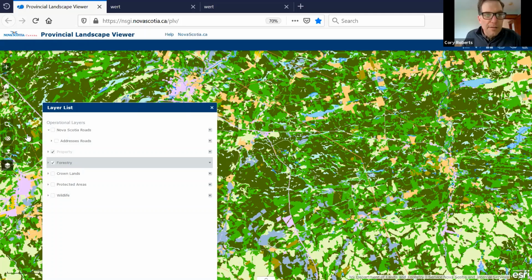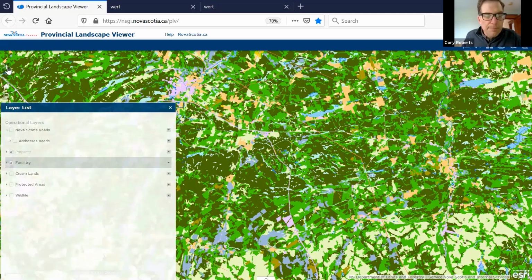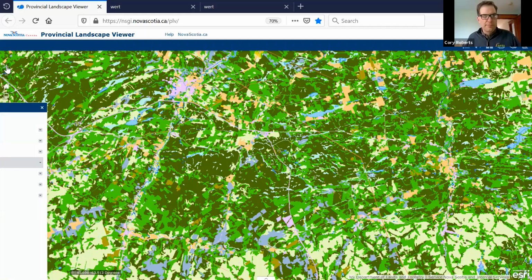I just click the zoom in button. I'll click it again. And I'll click it again. That's the other thing about this provincial landscape viewer. The more information you're asking it to put on the screen at any one time increases the lag time, because it needs to download that information and place it on the screen. So to the extent that you're able to, working with smaller areas is going to be more useful to you, and it'll be more efficient.